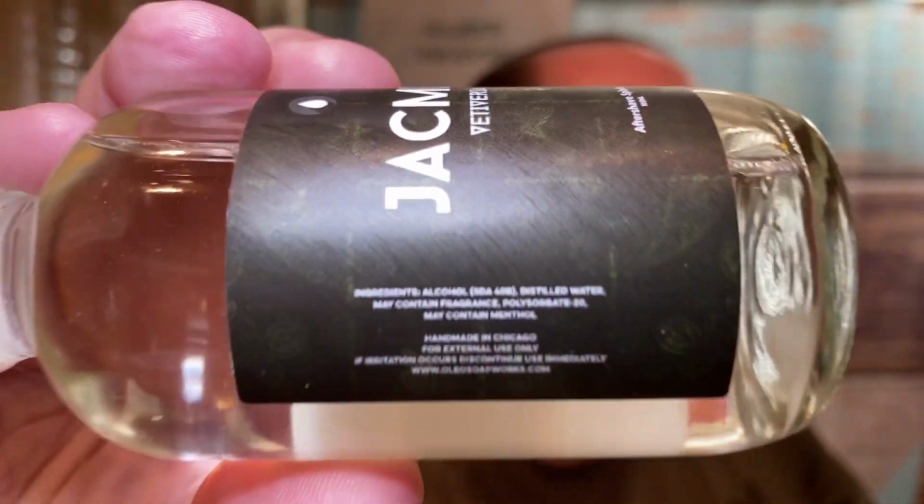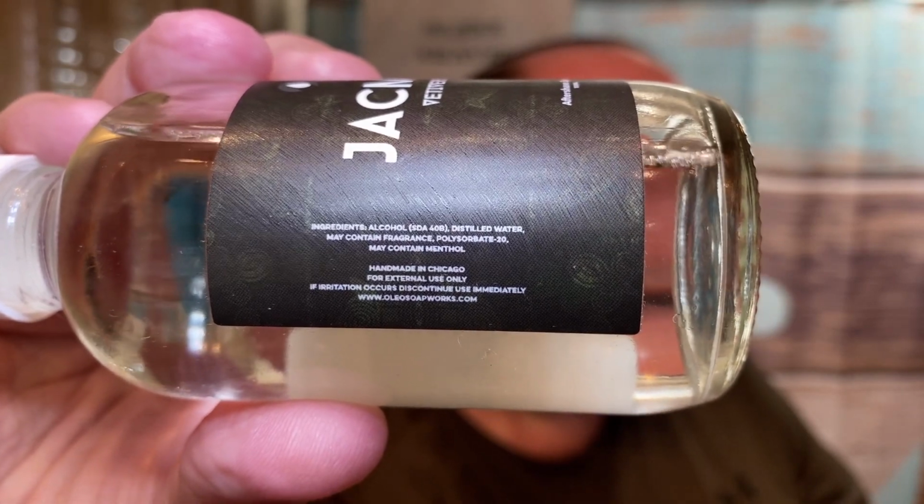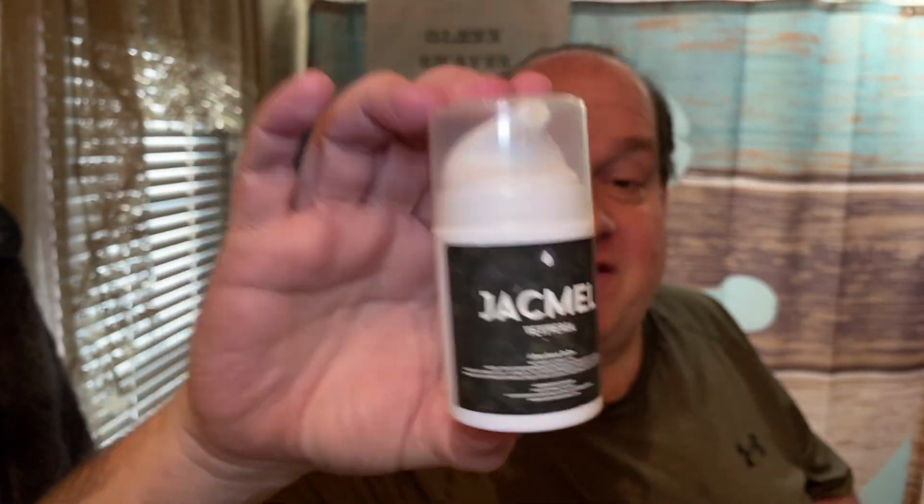And I think the ingredients are on here, but it's really small. I'm not sure my camera will pick that up if I show it to you guys. Yeah, it's really tiny, but I'll give it a shot. Hopefully it picked up. Now what's even cooler is I also have the matching aftershave balm.